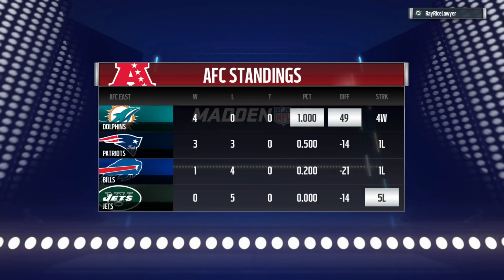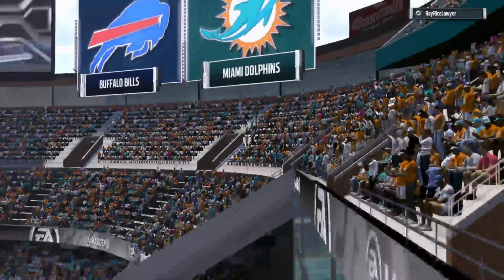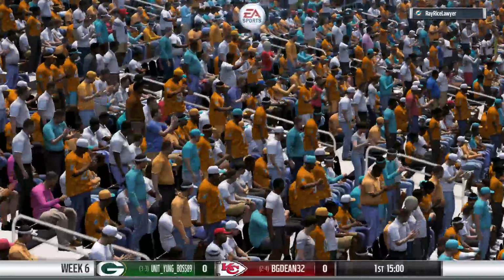Hello, everybody. Ridley, and this is the NFL on EA Sports. Today, we'll see a team that can get it done on the ground. The Dolphins lead the league in rushing TDs, and they'll go up against the Bills, who will need to be stout up front.